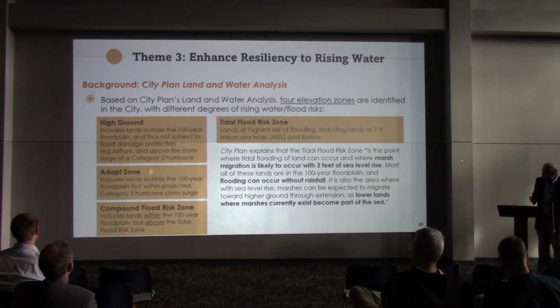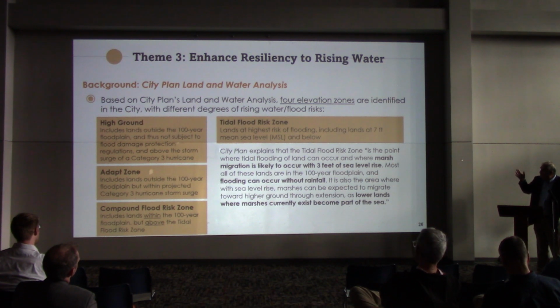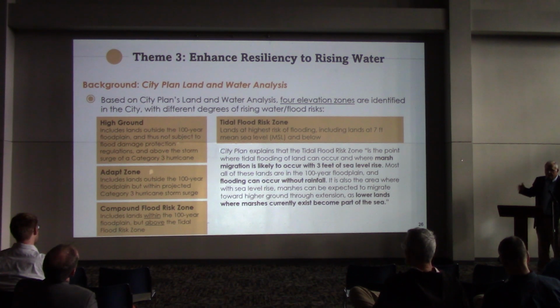Then the compound flood risk zone, which are lands that are within the 100-year floodplain, but are lands that are not in the tidal flood risk zone, which is the highest risk area in the community. This tidal flood risk zone basically are any lands that are 7 feet or below in terms of sea level. And those are the areas that are the greatest impacted. Those are the areas where the expectation is there will be marsh migration with a 3-foot increase in sea level. So there's the high ground, which is the area that is least vulnerable. There's the tidal flood risk zone, which is the most vulnerable area, and the 2 zones in between. Next slide.